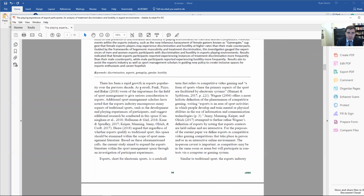So that citation doesn't always need to go at the end of a sentence like it does in MLA and some other formats. As an example, right here in the beginning: "As a result, Frank, Pizzo, and Baker (2008) wrote of the importance for the field of sport management to give serious consideration to esports." One of the challenging things for me when I write research articles is finding different ways to present that citation rather than put it at the bottom, which you can do.